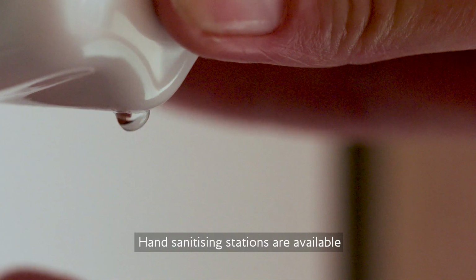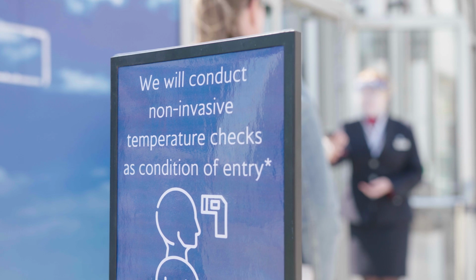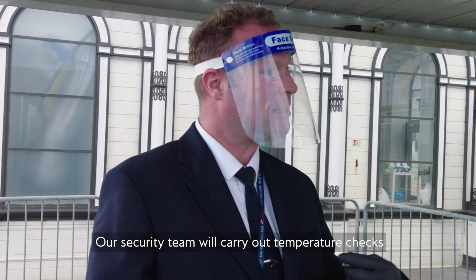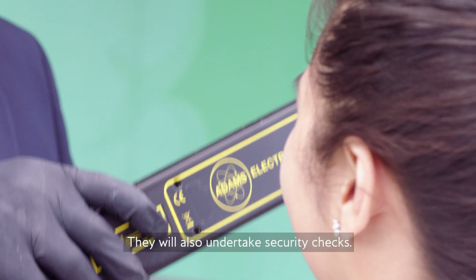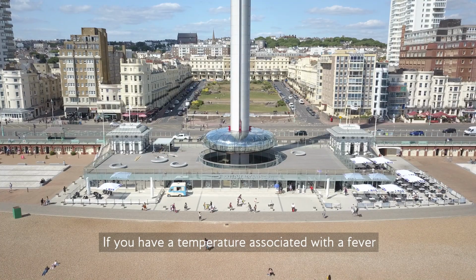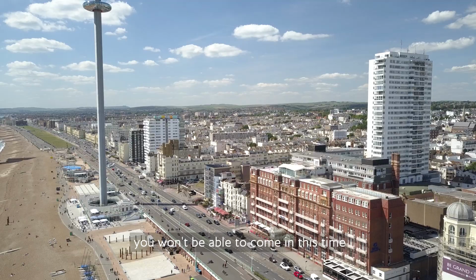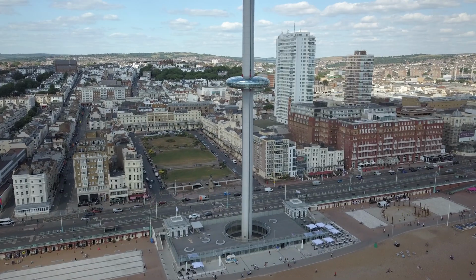Hand sanitising stations are available throughout the attraction for everyone's use. Our security team will carry out temperature checks for all visitors and staff. They will also undertake security checks. If you have a temperature associated with a fever, you won't be able to come in this time, but can revisit on a later date.